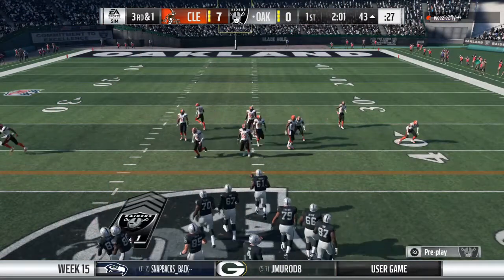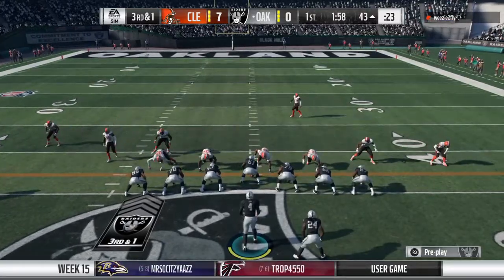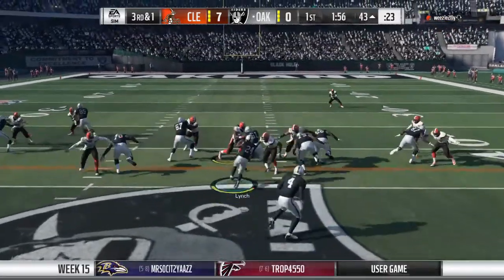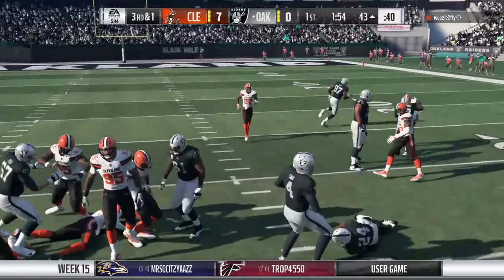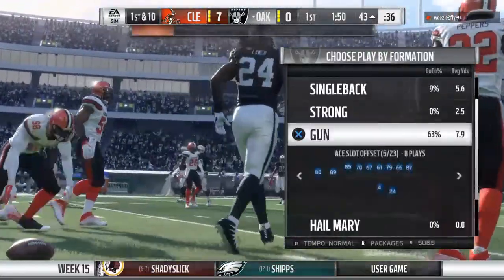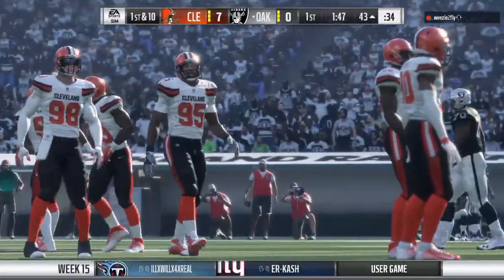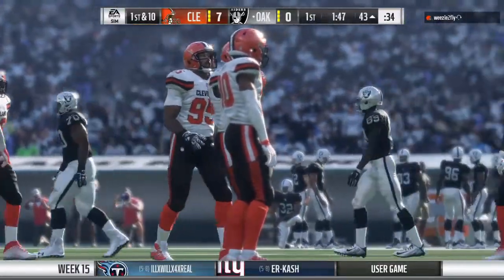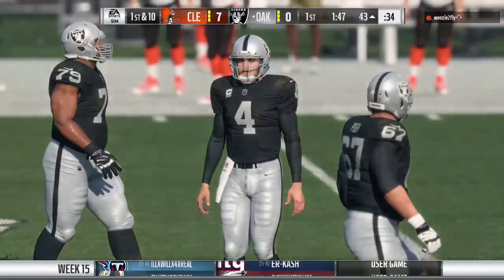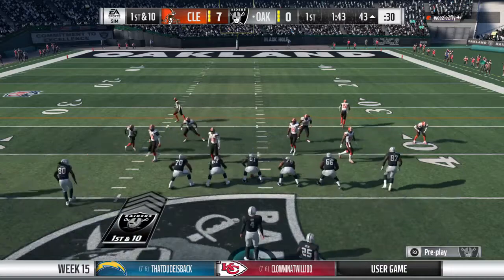This is 3rd and 1. Very likely 4-down territory, even if they don't get it, though. And they'll let their fullback try and push the pile. And he's taken down at the 43, but not before picking up the first. He needed a yard. That's what he got, and it's going to earn him a new set of downs. And a new set of downs here after picking up the first on the ground.